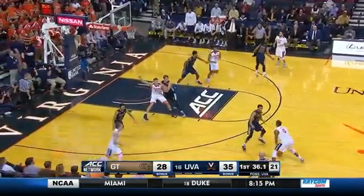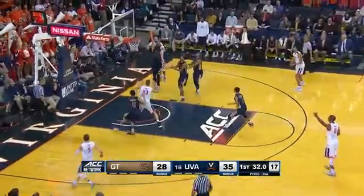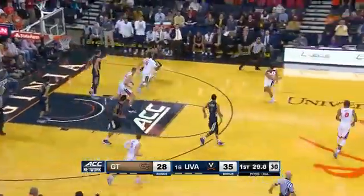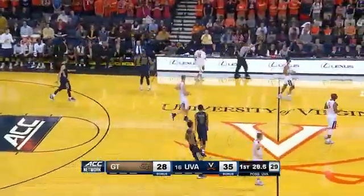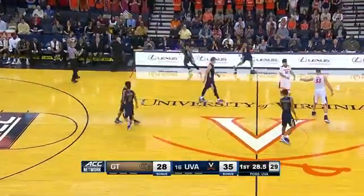A dangerous offensive team that can get it done. And Matt Farrell, New Jersey tough, does it on both ends. The leader of one of the most fun offenses to watch in all of college basketball. 7-point lead. Virginia, another turnover.